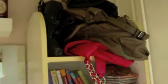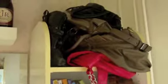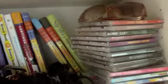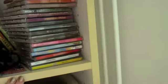Then there's my window. There's some of my bags. They're kind of messy too, but they don't really. The space is too little. Then there's my sunglasses, some books. These are not mine. These are really my sister's. Some CDs that I haven't been able to find a place for yet.